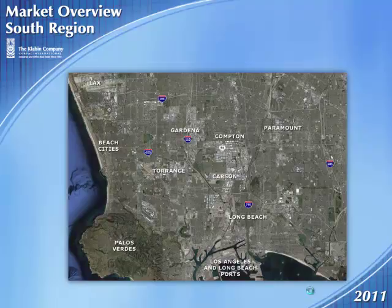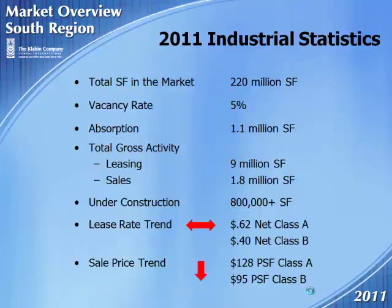As far as the numbers for the South Bay market, 220 million square feet of base industrial product, vacancy rate of 5% in 2011. 2011 showed 1.1 million square feet of absorption. There was just over 10 million square feet of gross activity led by 9 million square feet of leasing activity.